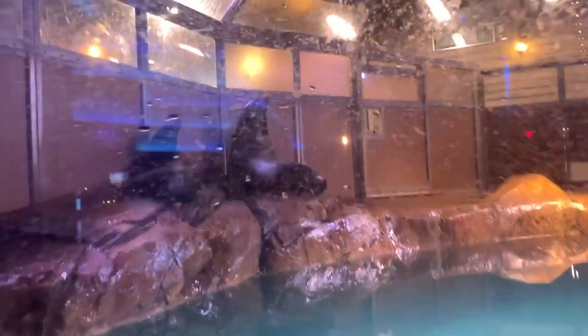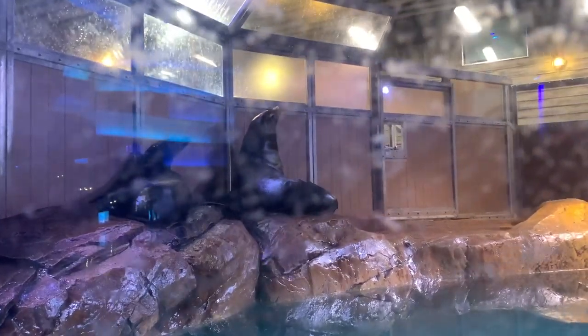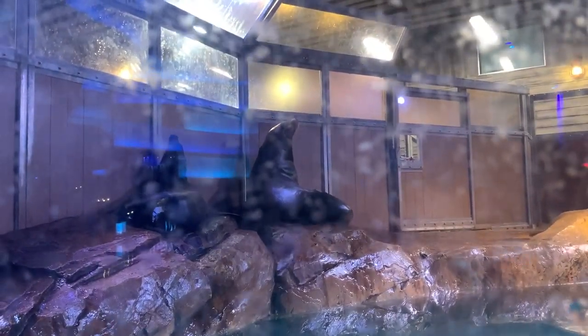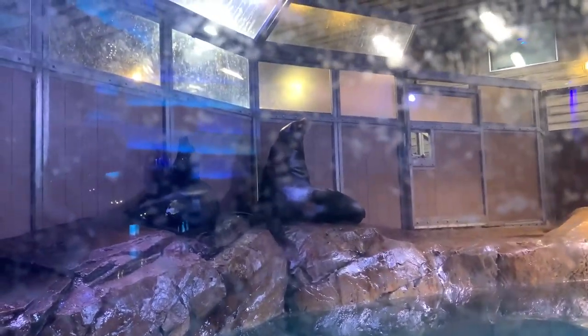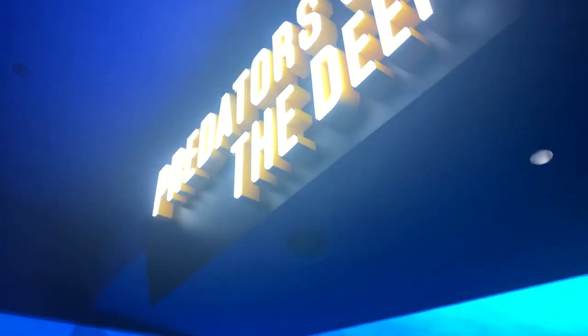Excited to see those sea lions. We love these guys. These are our favorite at the Miami Aquarium. It's hard to see because the glass is so dirty. My bad, those were seals, not sea lions. They're pretty close. Predators of the deep. Let's do this.